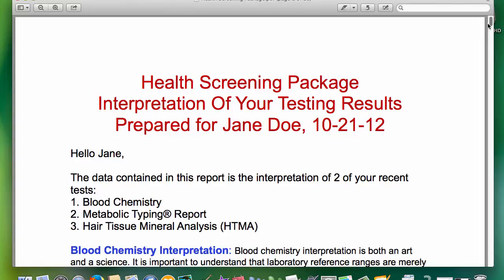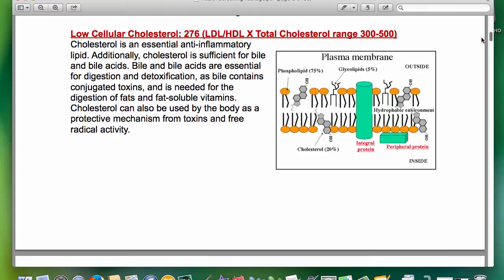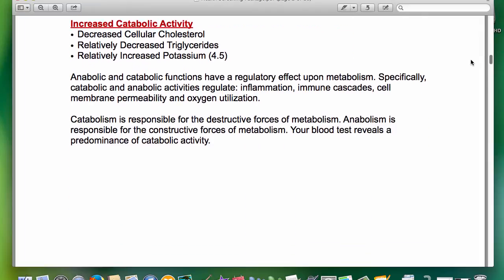Okay, and then lastly here, you get a full analysis of all of the 3 different tests, the metabolic typing report, the blood chemistry analysis, as well as the hair tissue mineral analysis. Also included in this report PDF that you receive via email is your nutrient food recommendations as well as your nutritional supplementation recommendations. So as you see here, first page is an overview of what is found in the blood chemistry report, a little discussion on cholesterol and its important roles in the body. Look at other factors such as the triglycerides. Whatever comes up on the blood chemistry report is what's being discussed and explained here in this PDF summation.